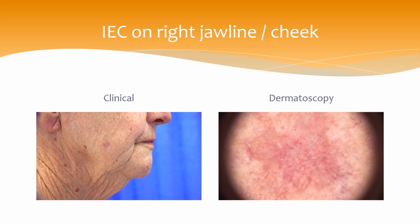Based really on a clinical diagnosis, this was called IEC, intraepidermal carcinoma, or Bowen's disease. It was just that fraction too large in size for a solar keratosis, and it was quite an isolated lesion. So I tend to find these intraepidermal carcinoma rather than solar keratosis for these single lesions which are a little bit larger in size. And there was no induration, so it didn't feel like a lump under the skin.